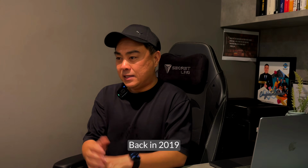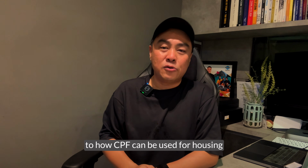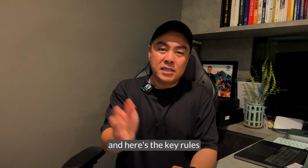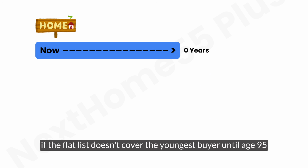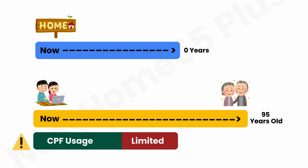Back in 2019, CPF and HDB introduced changes to how CPF can be used for housing. The goal is to ensure younger buyers don't use too much of their CPF on flats with short leases. And here are the key rules. If the flat lease doesn't cover the youngest buyer until age 95, CPF usage will be restricted. This affects both the amount of CPF you can use and how much CPF you can take.